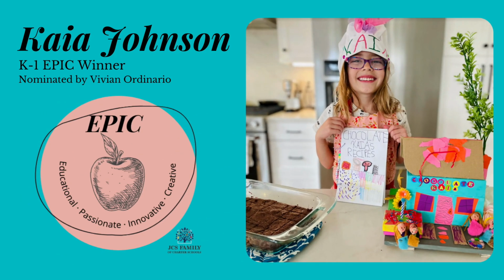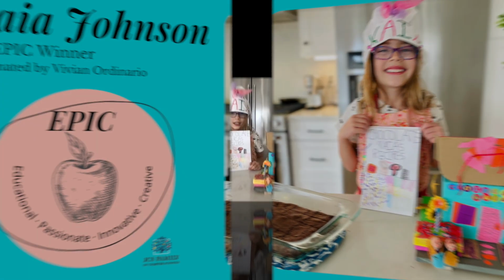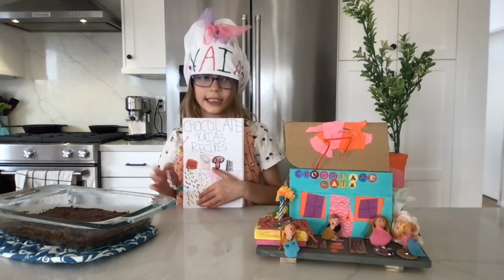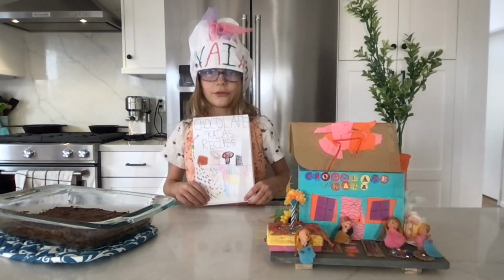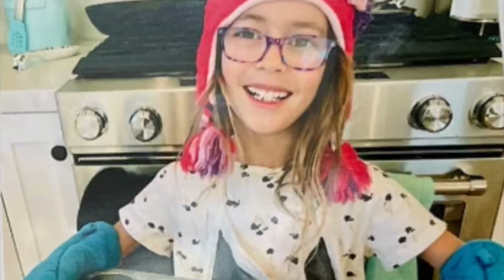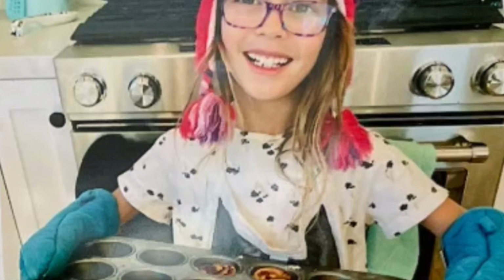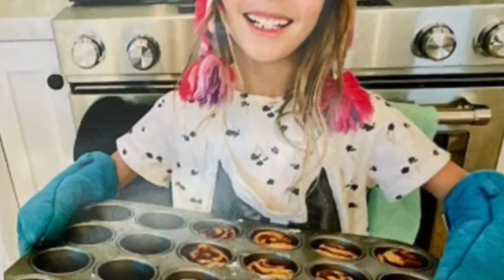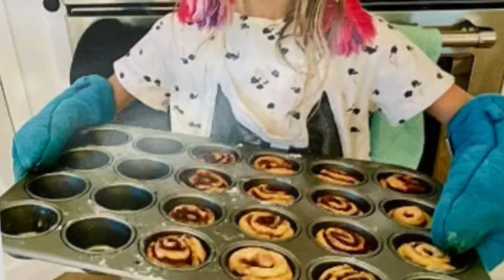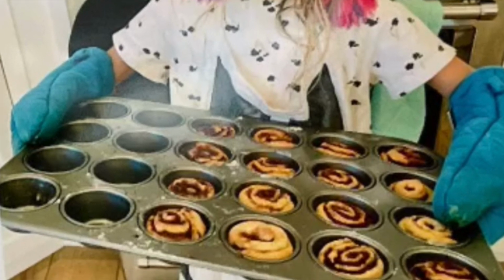Kaya Johnson. I am Kaya, and I'm in kindergarten at Seaver Cove Academy. For my project, I made a bakery. Kaya's Chocolate Bakery is an epic project deserving of a spot in the Hall of Fame. Kaya Johnson from Cedar Cove Academy made an entire bakery.